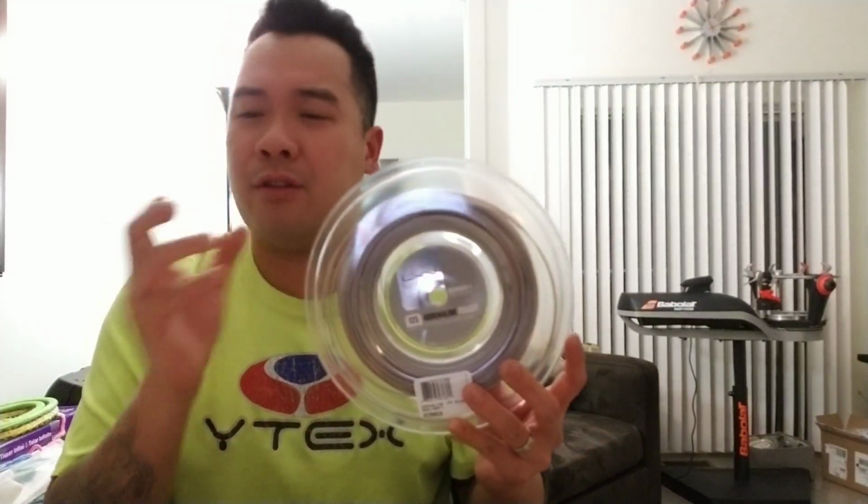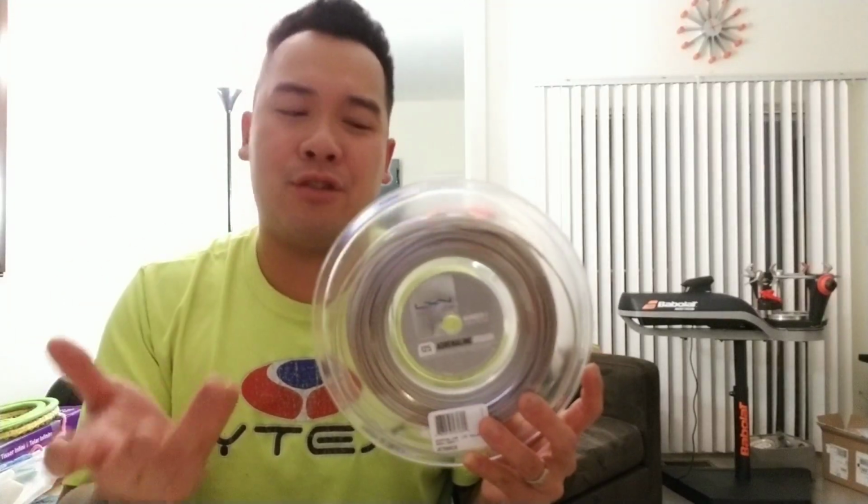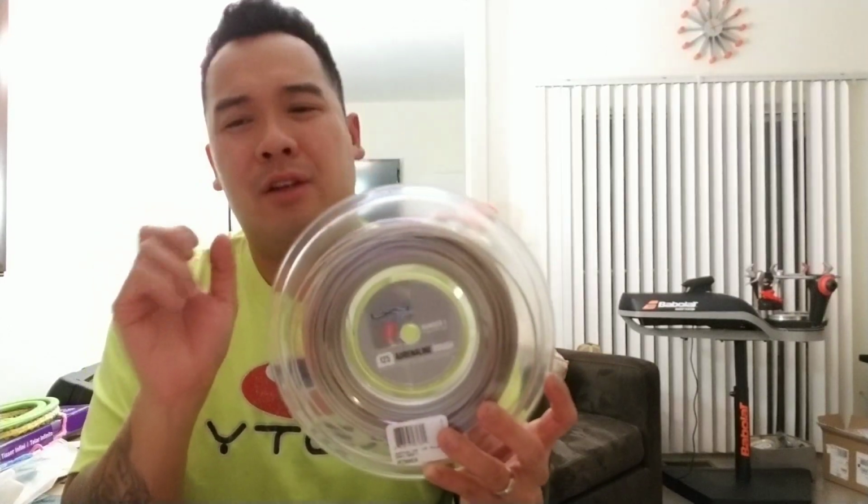Adrenaline is a kind of starting poly, and it's a soft feeling, so it can be a really great introduction or an economical string. And I like the rough texture of this. It gives it a little more divot and a little more grab.